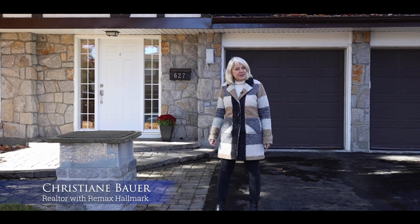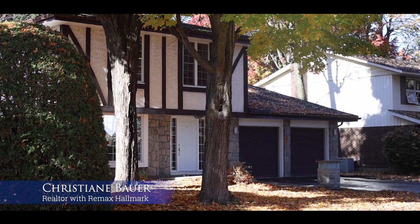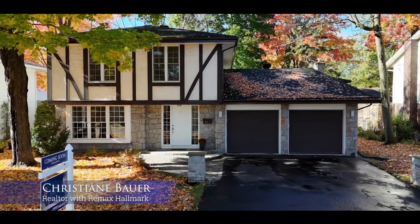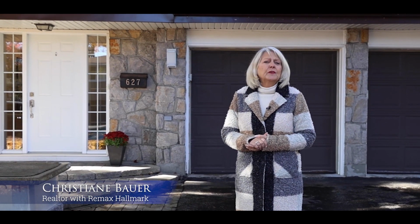I'm so excited to show you this beautiful renovated home in Beacon Hill North. What a great family home. Four spacious bedrooms, four baths, including a four-piece ensuite, main floor family room, stunning chef's kitchen, fully renovated basement with two guest suites or offices, and a three-piece bath. And the best is there's nothing to do, just move in.